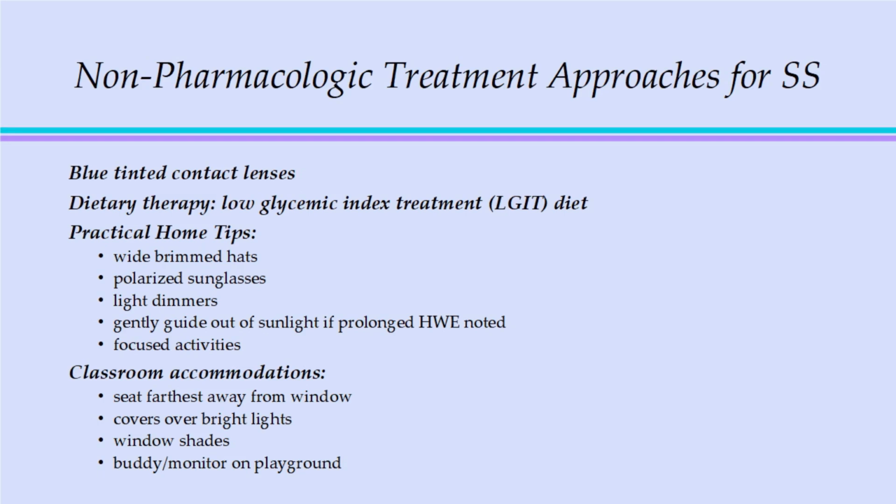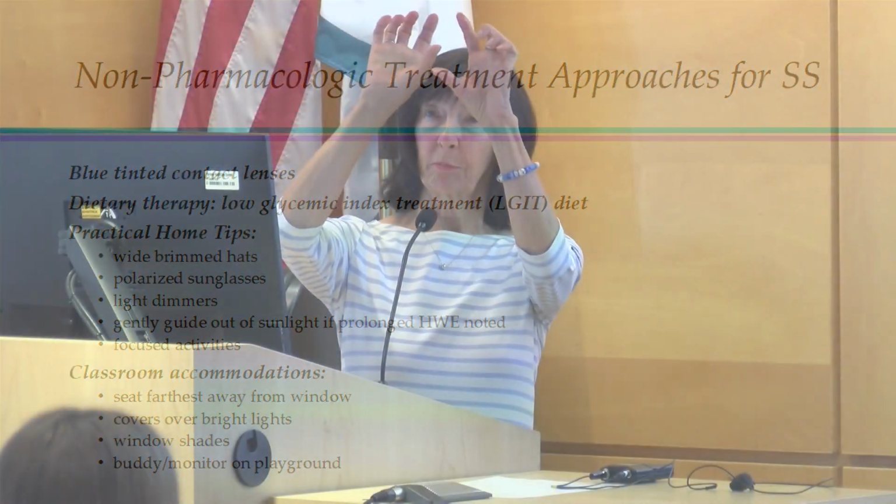And as far as classroom accommodations, we have tips and things that we write into our seizure plans for our patients, which include seating away from the window if you can, covers over the bright lights. One of our families here has told us that they got their school to put particular covers over the ceiling lights that were provoking seizures for her child. Window shades in the classroom, which I don't think all classes have, but that's something you can request. Having a buddy or a monitor on the playground to make sure that if someone is waving excessively, they pay attention to that. We worry that excessive hand waving can lead to tonic-clonic seizures, which we've seen.